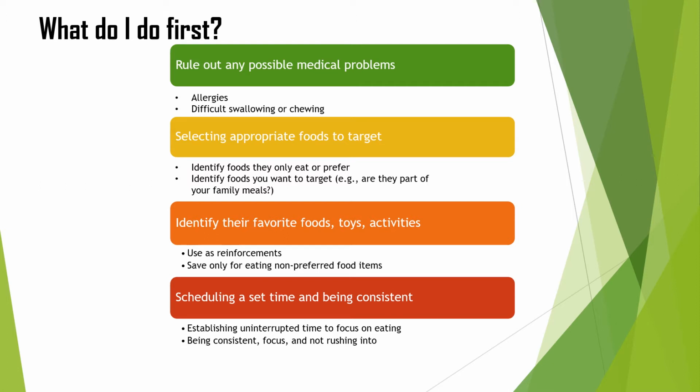Next, you would identify their favorite foods and toys or activities. With this, you want to make sure you save these only for preferred items, for eating non-preferred items. You'll be using them as reinforcements. Next, you want to schedule a specific time frame. That way you're not interrupted, you can focus on just eating. You want to make sure you're consistent and focused and not being rushed into it as well.